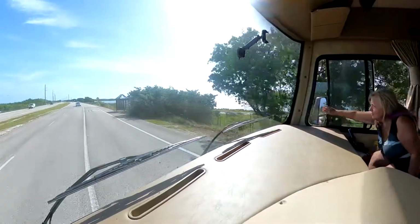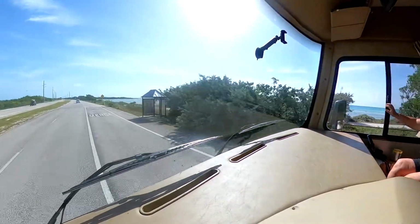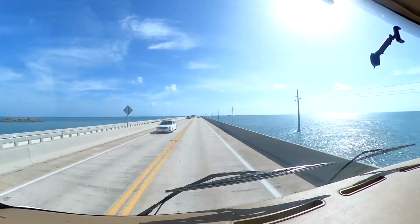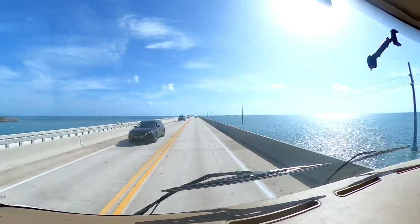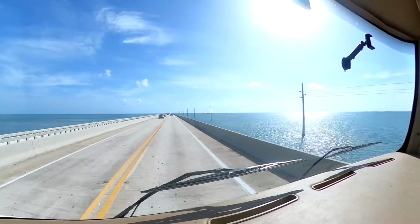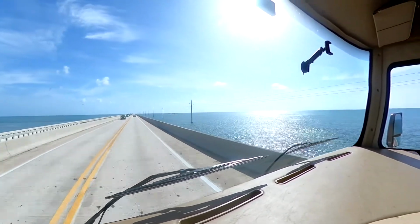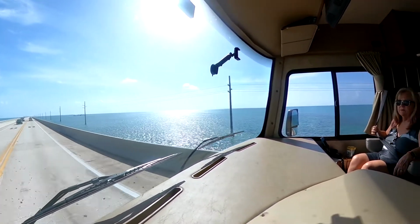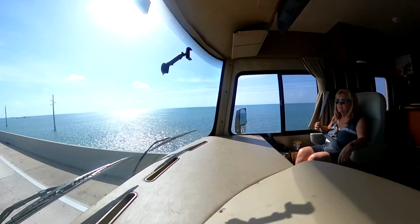First thing is the 7 Mile Bridge. That's right, that's coming up right away. Okay, so we're now on the 7 Mile Bridge, and you can see the little islands out here and all there. I don't know if anybody owns them or not. I knew in the past, but I don't remember now.